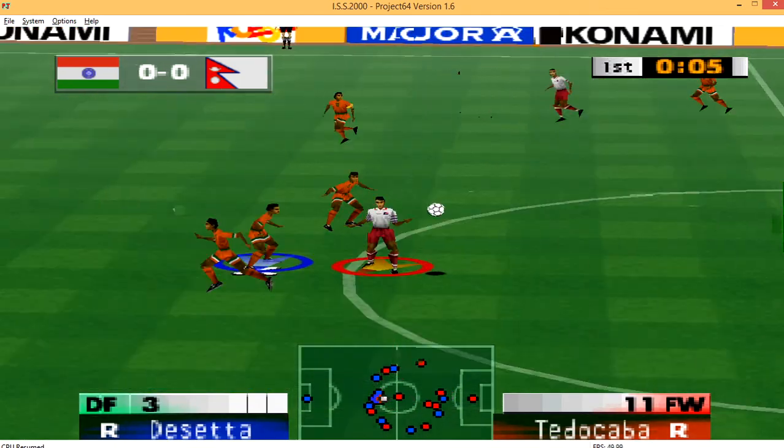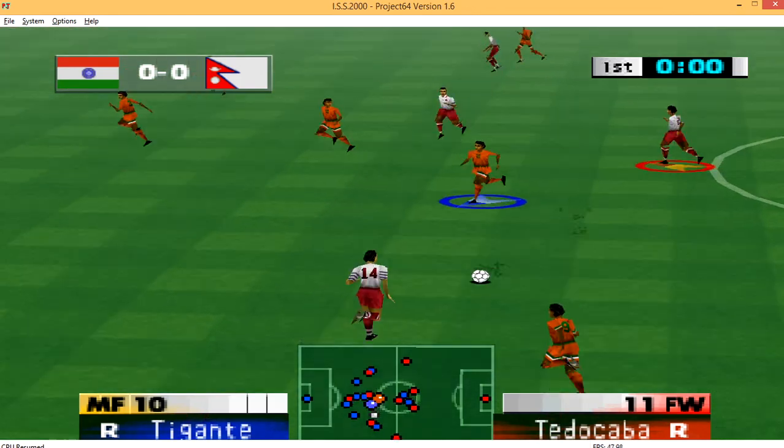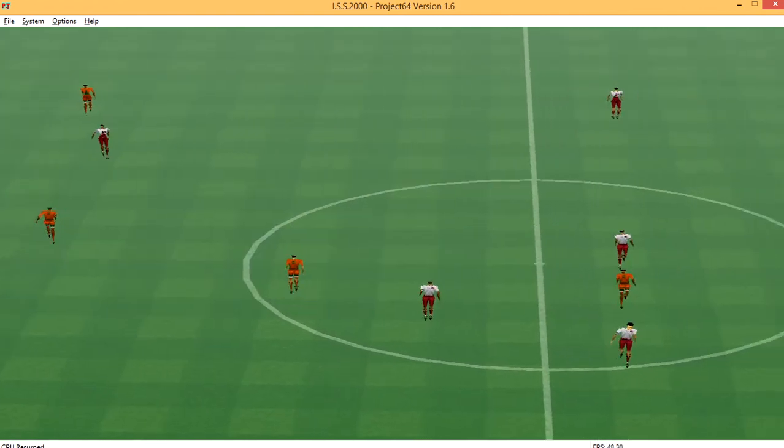Now we're into injury time. To the left. The referee blows the whistle. The score at halftime is 0-0.